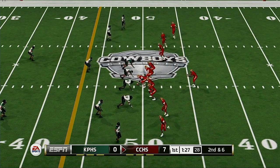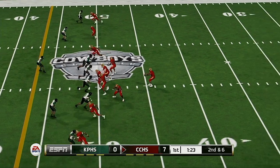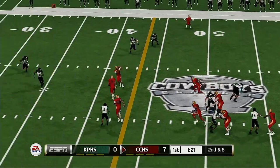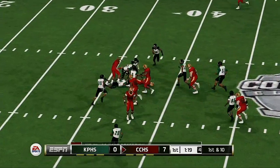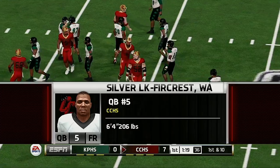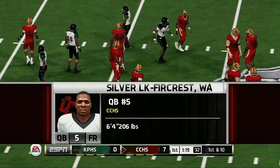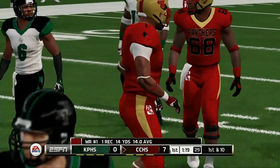Ball on the 50. The quarterback in the gun. Empty backfield. Five wide receivers in the formation. Gets it out to his receiver in a hurry. He's taken down around the 36-yard line. The defense might be licking their chops right now, Herbie. We've got a change at the quarterback position. We know the kid is talented, but you got to know the defense is going to come after him.